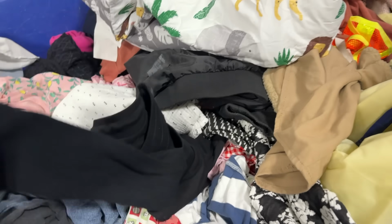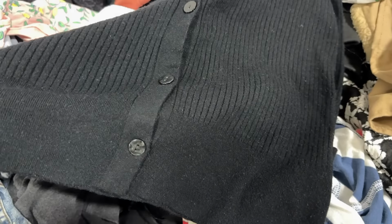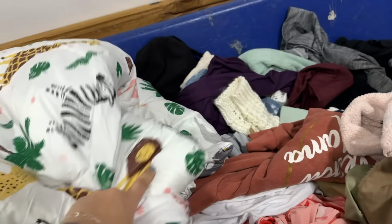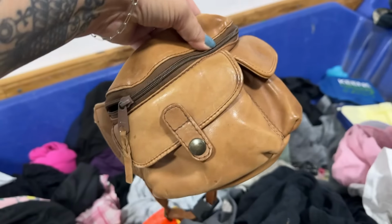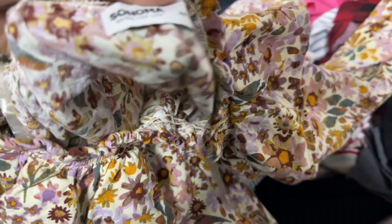Obviously, it's amazing when you find something that's high-end and designer, but the bins is also a great place to find those basic staples for your wardrobe. I always find really great bedding here, leather belts and purses, and it's an inexpensive way to buy something with a bold pattern that you might not wear too often.